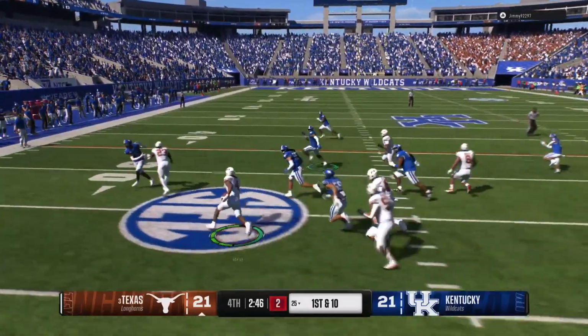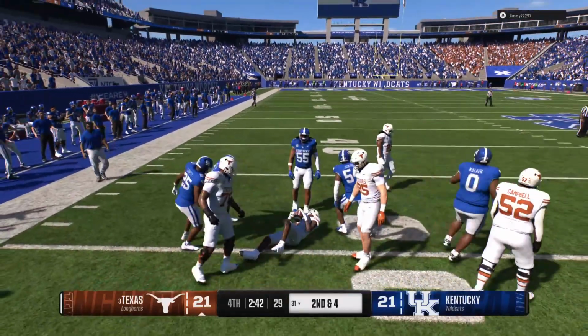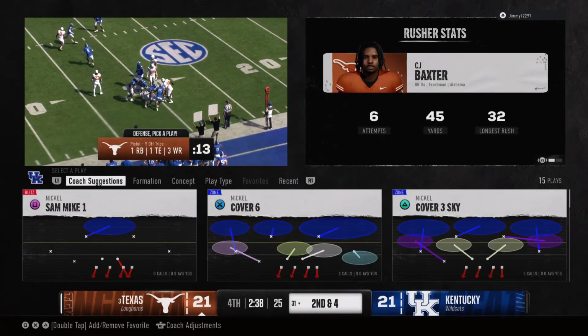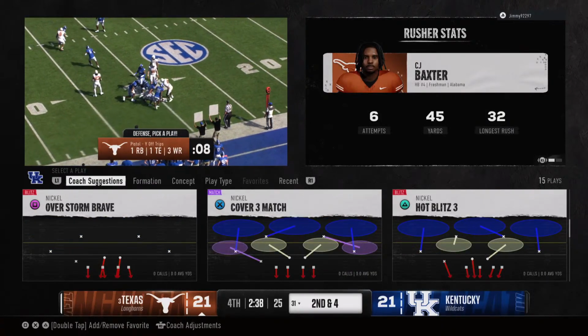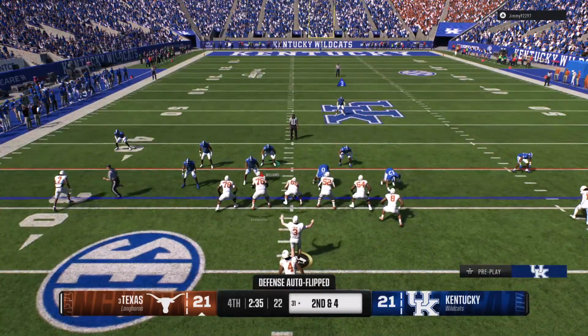Leaves it with the running back. Crosses the 30 to the 31 and a 6-yard pickup. You want to talk about making it easy for an offensive coordinator. You pick up a bunch of yards on first down, make that second down really, really manageable. That's a great job by the offense. 6-yard pickup on first down. Leaves them with 2nd and 4.